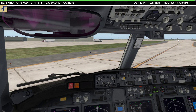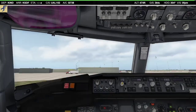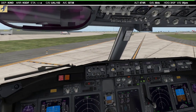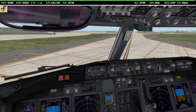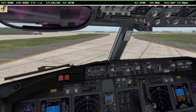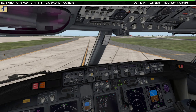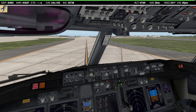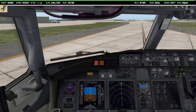Go, go, go, move. There we go. That comes on. These go on. Side switches off. Why are you not moving?